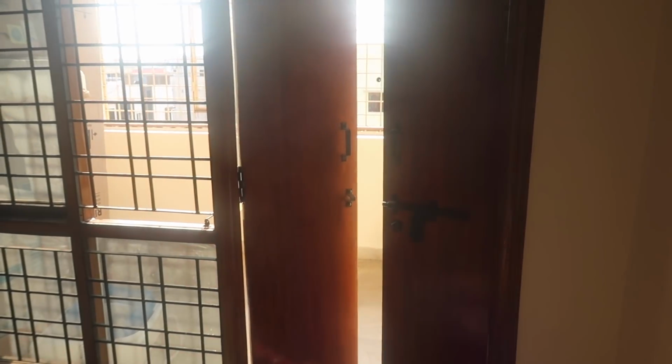I kind of like how the entrance is to the balcony too, because there are nice wooden doors here. Two wooden doors which open up to the balcony like this. So I kind of like that.